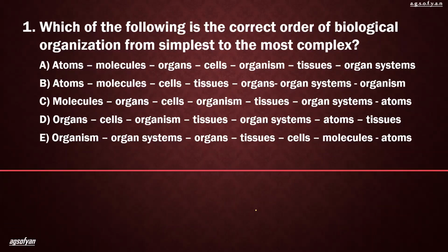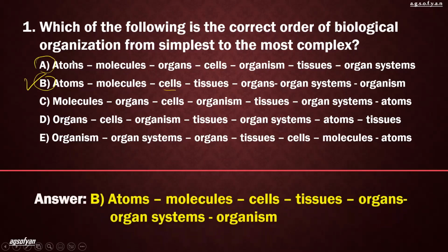B. Yeah, let's see. When you answer this, remember the simplest one is the atom. You have two choices that start with atom, A and B. After atoms, atoms create molecules, so both of them are the same. After molecules, it's not organ, because organ is very complex; it's tissue. After that, you know that should be the answer. So your answer was correct. You're good. See, I know you know. If you already know this, you can skip it.